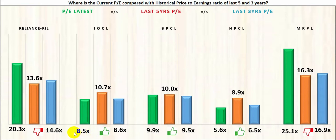IOCL's current price to earnings is 8.5, below its 5 years historical price to earnings of 10.7 times. It is also below its last 3 years price to earnings. BPCL was also in a similar condition. Its current PE is 9.9 times and lower than the last 5 years average. It is slightly above its last 3 years average.